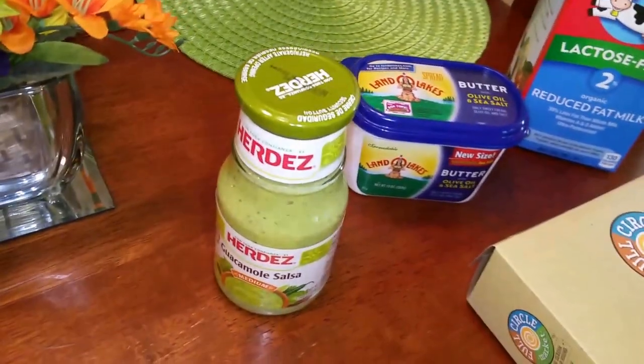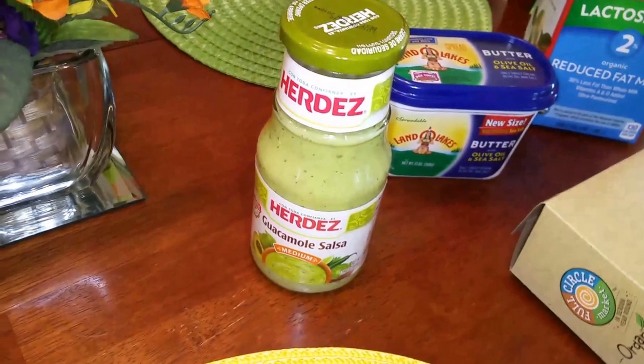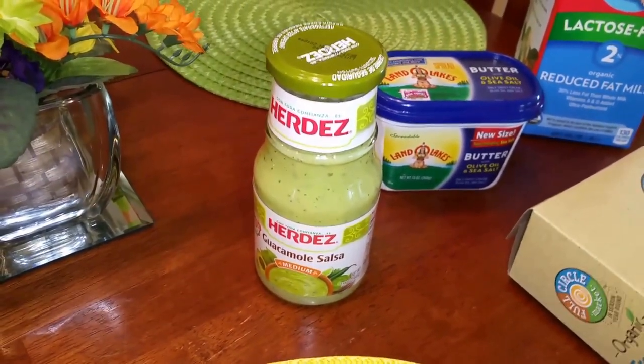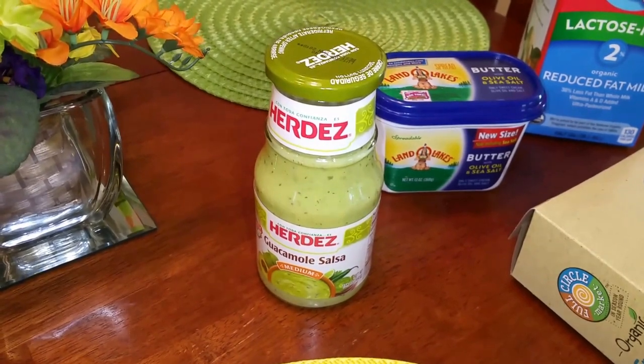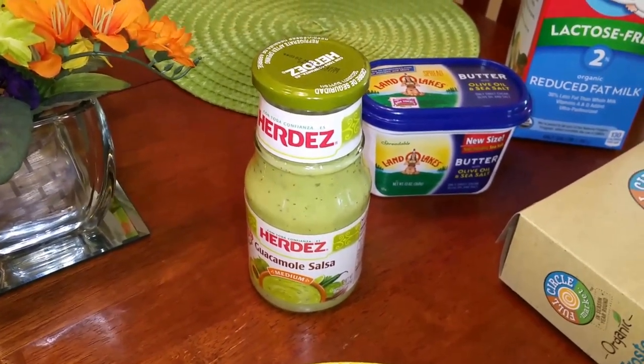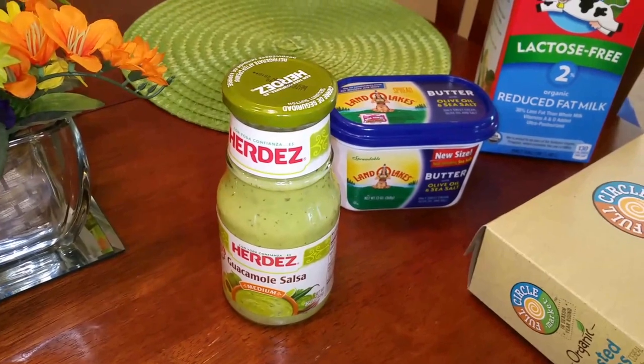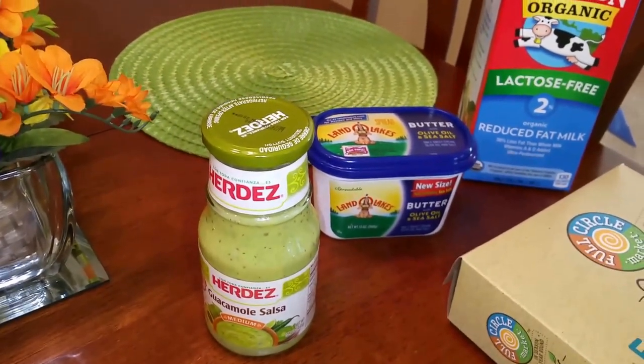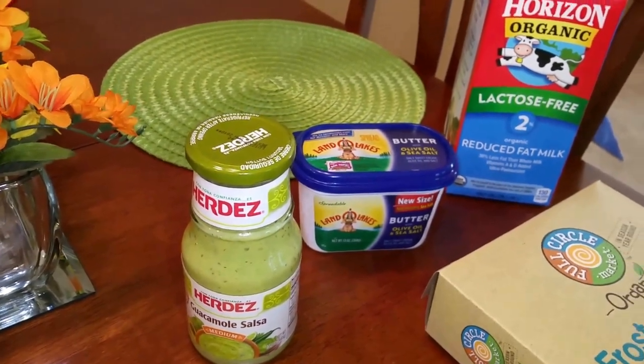And then, of course, Herdez is a salsa that we use quite often. I had never seen guacamole salsa before, so I thought I'd give it a try. I'll follow up and let you guys know how it tastes. It looked good. I like green, so maybe because I like green, I thought it looked interesting. I thought I'd give it a try.